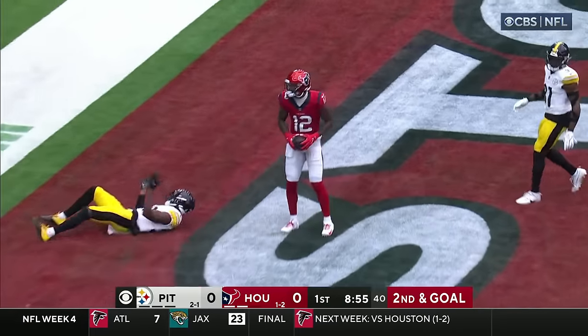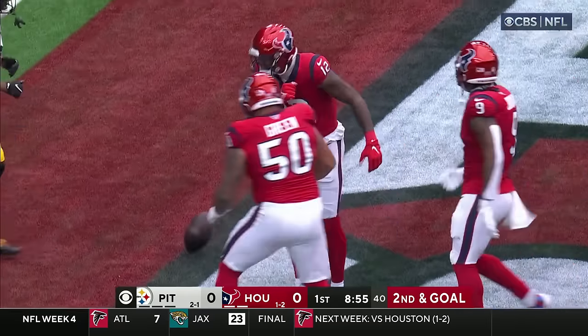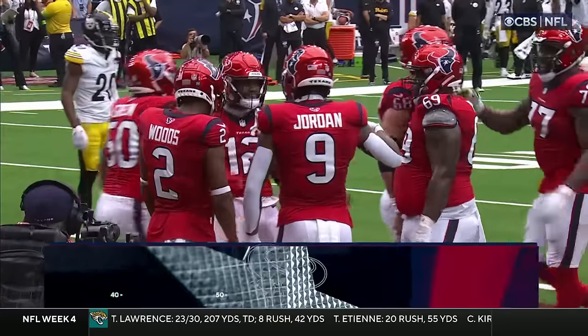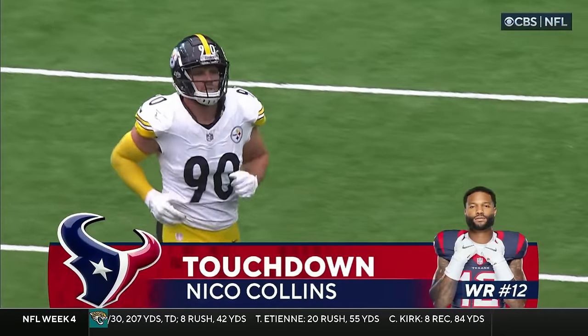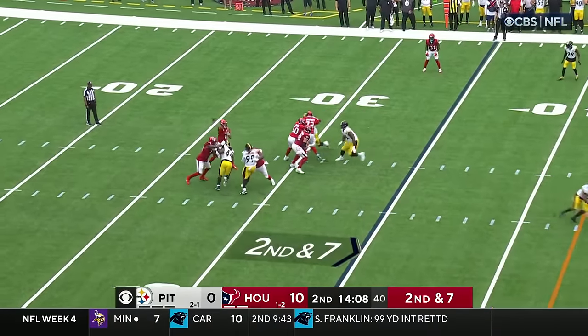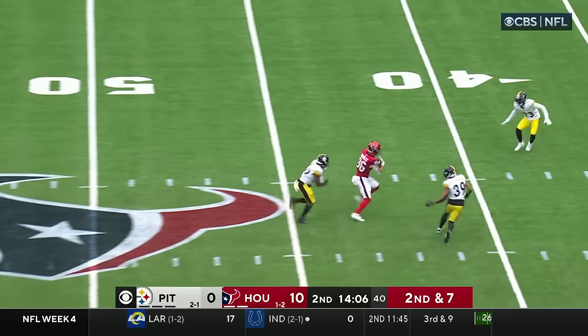Stroud, little sidearm delivery to the end zone. It's Nico Collins. And finally, Houston able to punch it in for six. So last week and early in this game, it seems to be pretty good. On second and seven, Stroud up the seam.